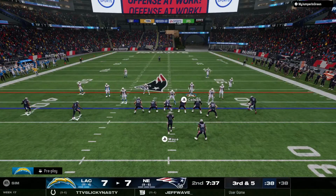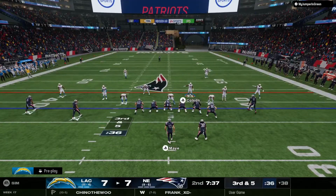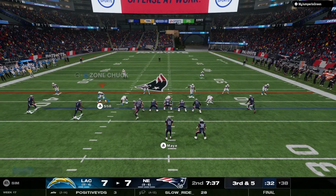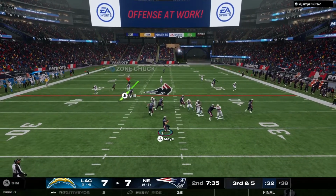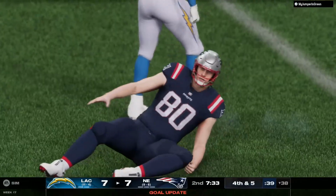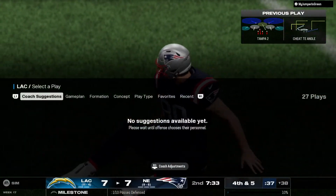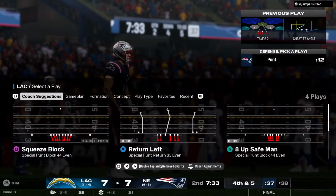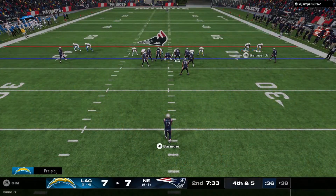Here now, 3rd and 5. 18, pioneer. Tight end on the move left. Check out. Out of the gun, here's May. And this is going to be incomplete. That's great work to get in there and make things difficult defensively, setting up a 4th down.